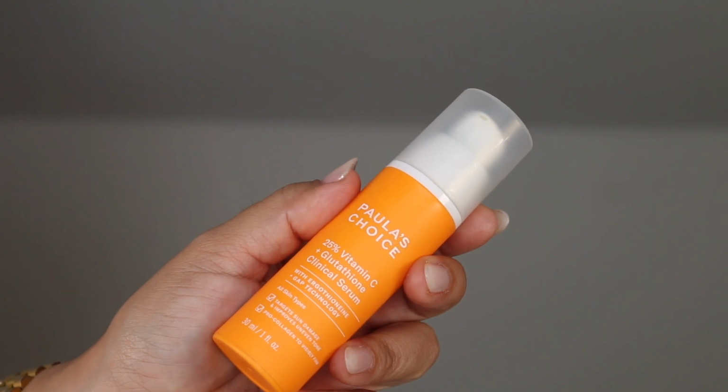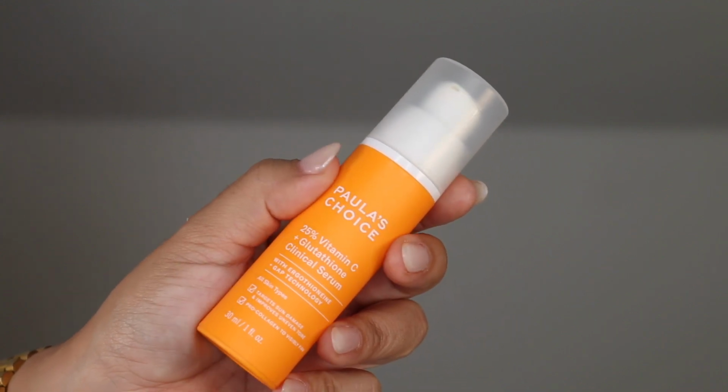I would use 2 pumps of this during the day. Face, neck, and décolleté. This does, however, have a very light Nair-like scent. So if you are sensitive to scents, just stay away from this. They do have a mini size as well in case you want to dip your toes in there, but do be warned, this does have a scent to it. It is not fragranced. I liked how gentle this was.